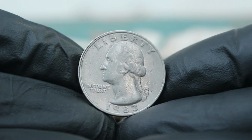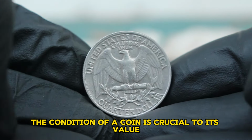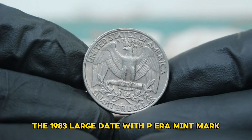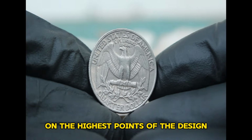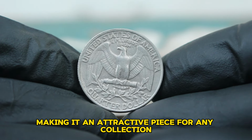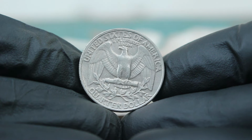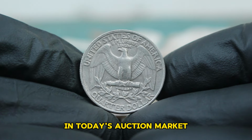condition. In coin collecting, the condition of a coin is crucial to its value. The 1983 large date with P-era mint mark in very fine condition shows only light wear on the highest points of the design. Details are still sharp and clear, making it an attractive piece for any collection. So, what's the value of this rare coin in today's auction market?